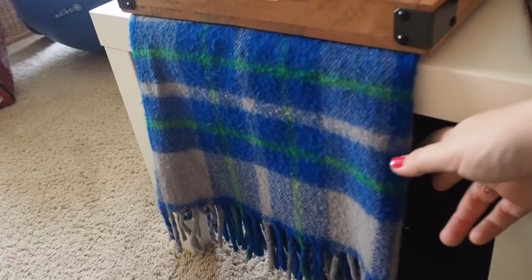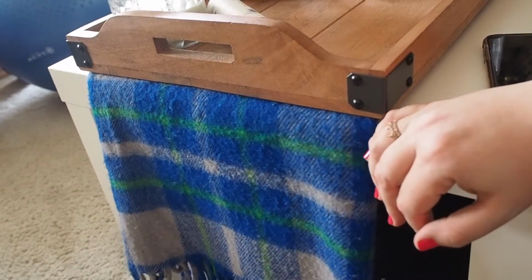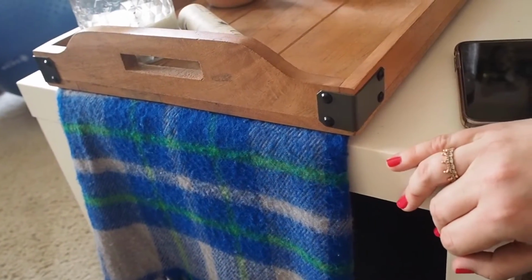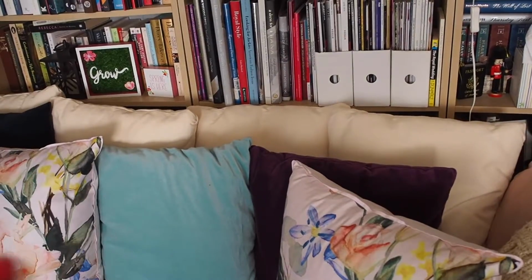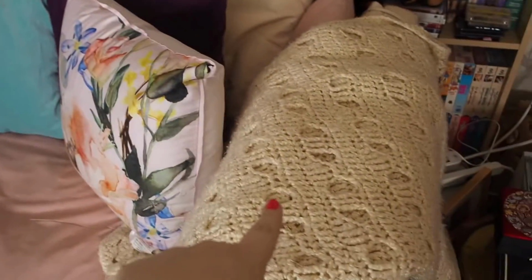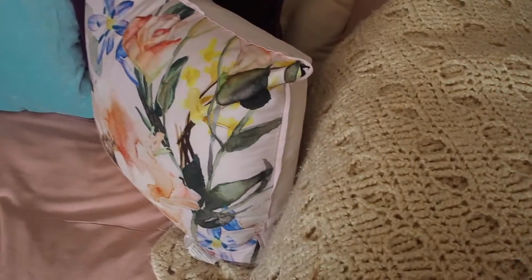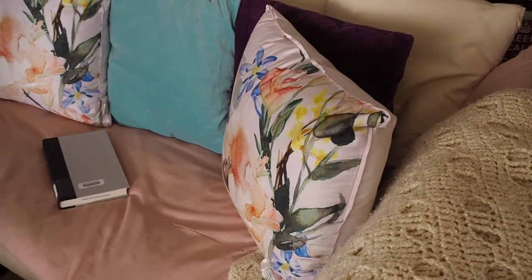Another birthday present this year was this blanket from Hannah, a vintage blanket, and I just like having it draped over the coffee table just because I don't really have a proper back to the sofa, so it's hard for me to drape blankets across the back of the sofa. But I might also move the blanket around and have that draped over the arm on top of the Afghan or in place of the Afghan. Everything I'm still playing with.